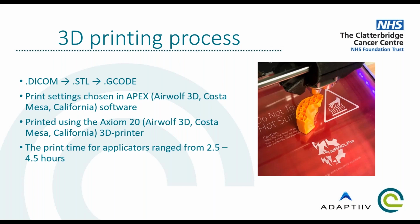We chose those to create a G code, and then the G code was exported to the printer, and we just printed them. We actually chose to print with just 20% infill because we didn't believe this would have an effect on the dose distribution, but that it would speed up 3D printing significantly. So our print time for these applicators ranged from 2.5 hours to 4.5 hours.